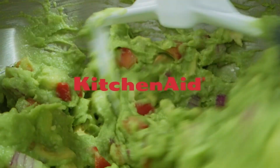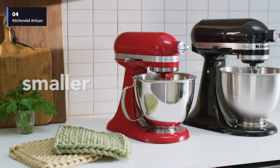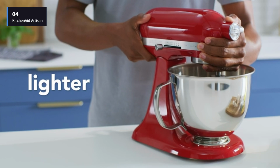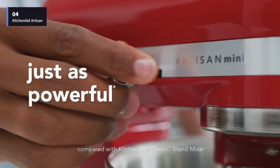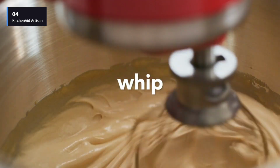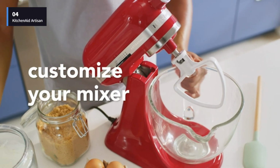Number 4. KitchenAid Artisan Mini 3.5-Quart Tilt Head Stand Mixer. This tiny version of the classic KitchenAid is ideal for cooks with big aspirations who have small kitchens. The Mini works just like the other 2 KitchenAid models on our list, only with a smaller capacity and less weight. It has 10 speeds and comes with the standard set of a beater, dough hook, and whisk.